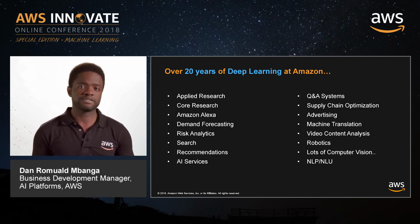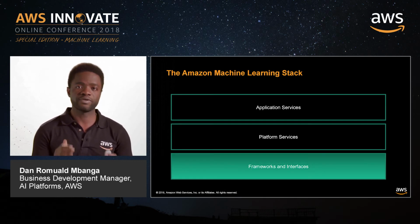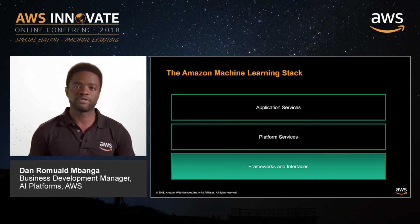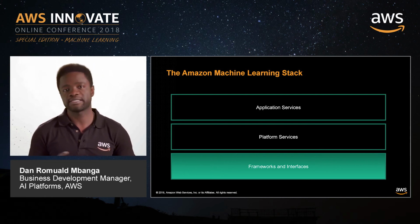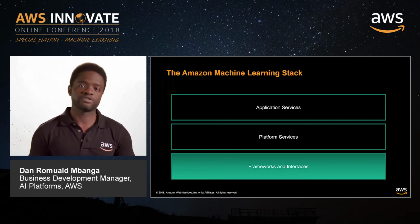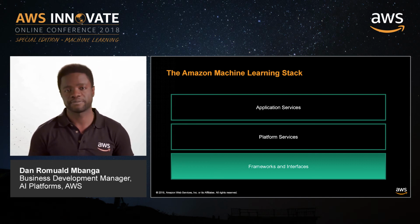We approach this by splitting our machine learning stack into 3 key layers: frameworks and interfaces for machine learning practitioners, platform and services that make it easy for any developer to get started and get deep with machine learning, and application services that enable developers to plug in a pre-built AI functionality into their applications without having to worry about machine learning models that power these services. We'll focus on the bottom 2 layers.